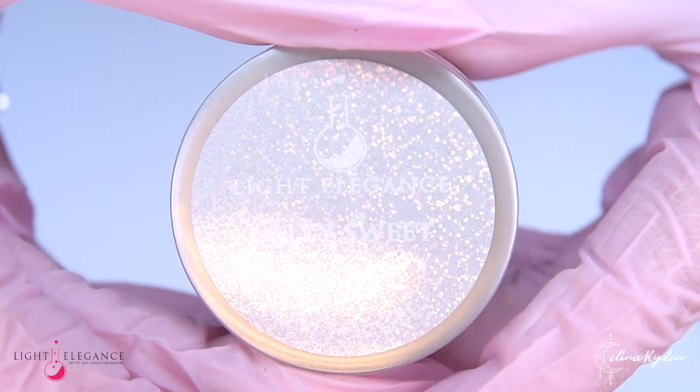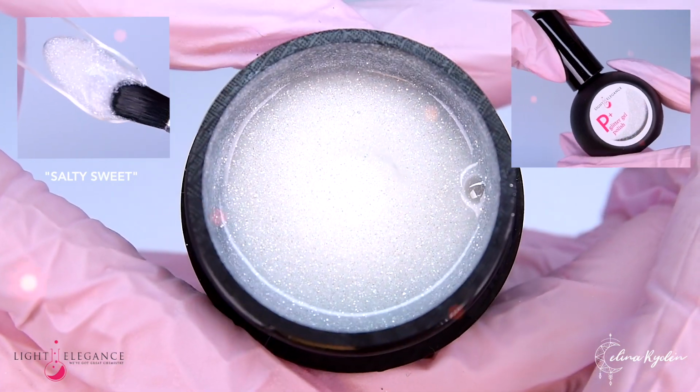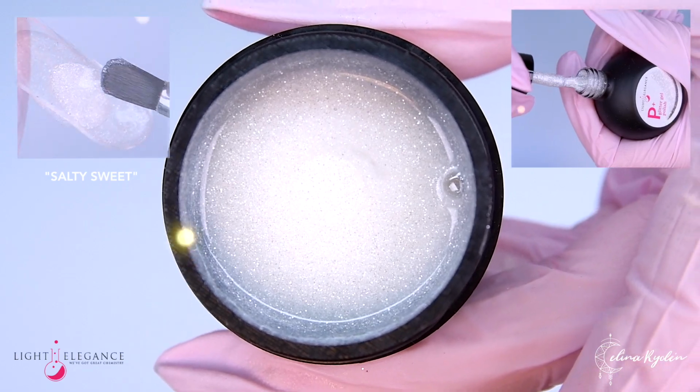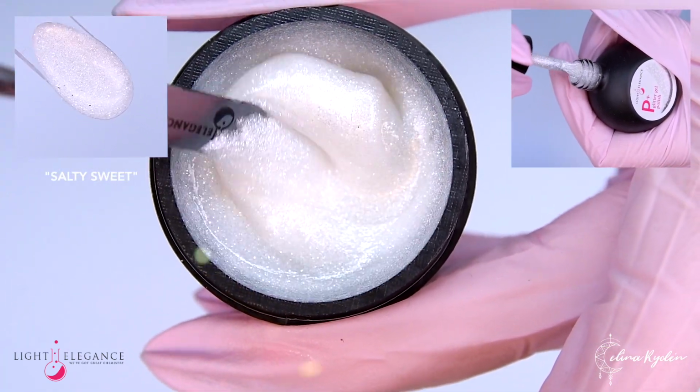Salt in your hair and salt on your nails. Salty Sweet is a pearly white glitter that reflects the sunlight and will give you that elegant satin look. A glitter with great coverage and a salty sweet finish.